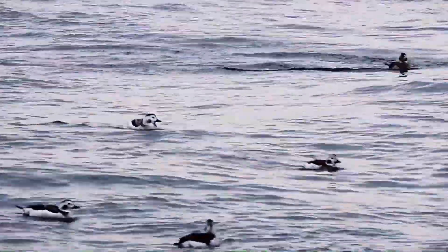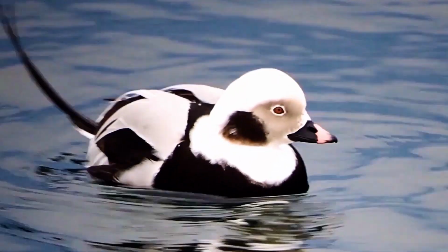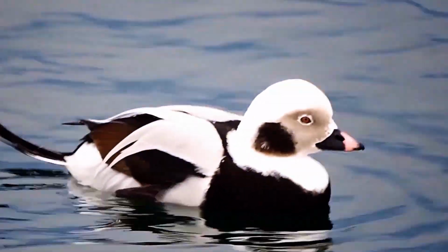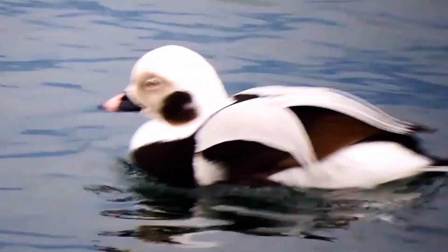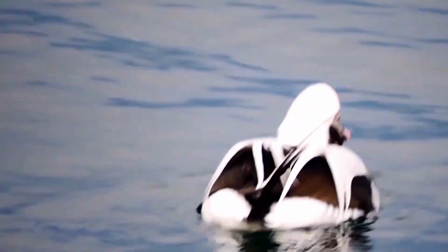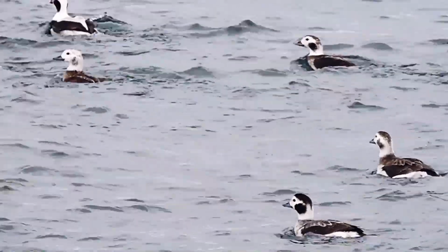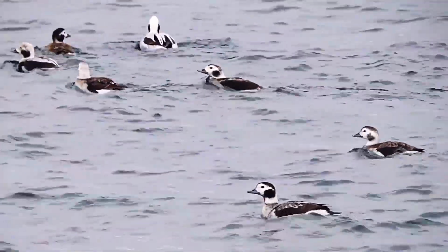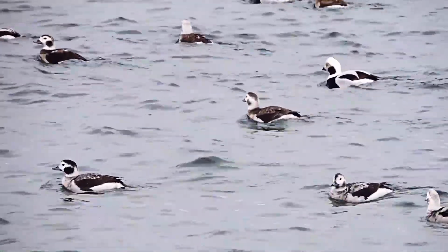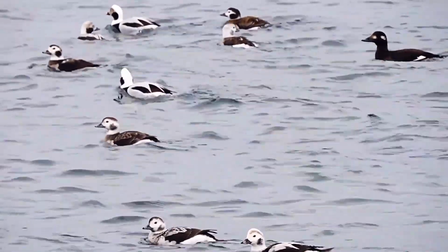Oh, we got some long-tailed ducks here. There's the male long-tailed duck. Long-tailed duck has a long tail. Go figure. How about that? But it also has this sweet plumage, which is a reason that I like to photograph them. If you ever hear someone say they saw an old squaw, well, they're talking about a long-tailed duck. Is that what it used to be called? But that's not a good term to use, so don't use it. Yeah. Just call them long-tailed ducks.